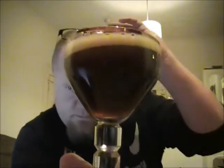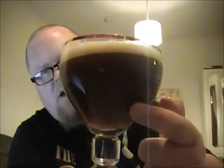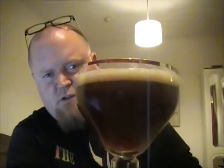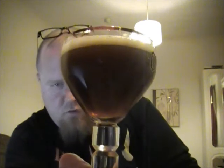It's a lovely ambery sort of mahogany colour. Looks absolutely lovely in the glass. Slightly off-white head, almost like an eggshell sort of colour. Looks very much like a 10.